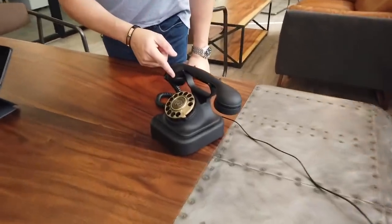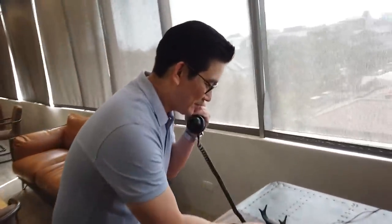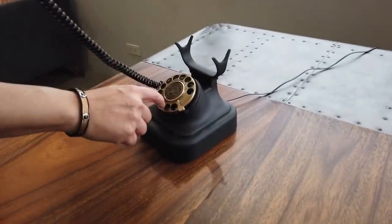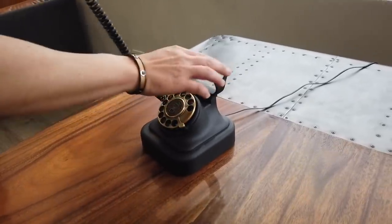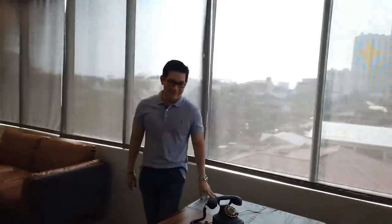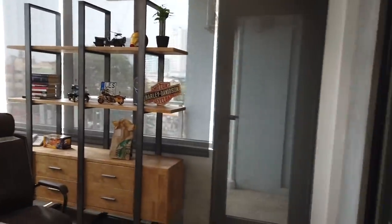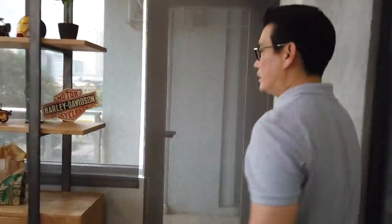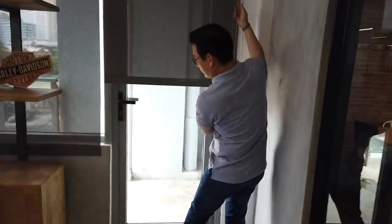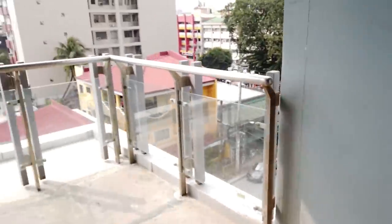Alam niyo pa ba paano gamitin to? Sige, gamitin mo. Parang may hirap ito. Yan. Agree? Functional yan. So yun. And then we have a small veranda just in case you need some air. Kaya lang hindi pa tapos, may konting lilinisin pa. Pero pang mga smokers kung kailangan nila magsunog baga.